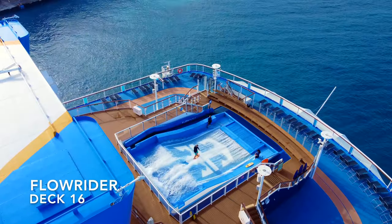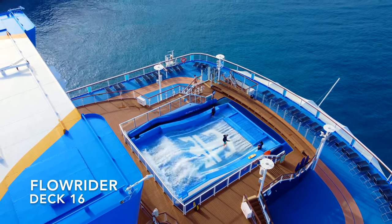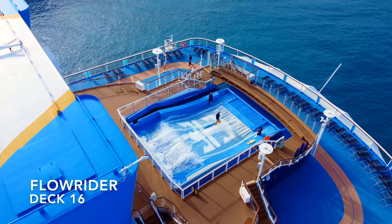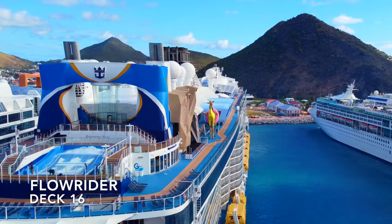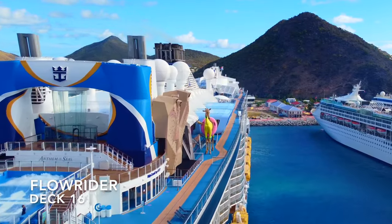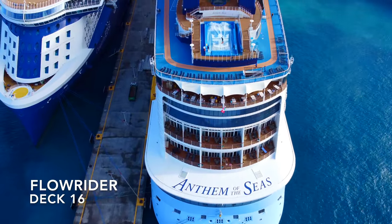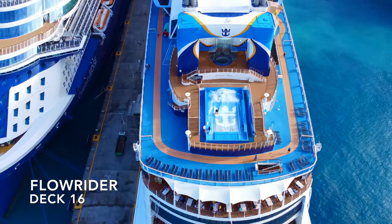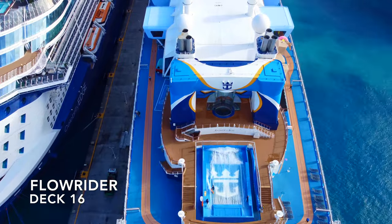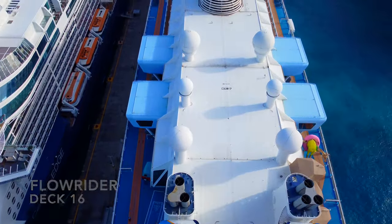If relaxing isn't always your thing and you feel like doing something a little bit more adventurous, check out the Flow Rider situated at the aft of deck 16. This impressive surf simulator pumps 30,000 gallons of water per minute at a speed of 30 miles per hour beneath you. This activity is included in your cruise fare, however, private hire of the Flow Rider is available. Simply book through the Royal Caribbean app and click Cruise Planner. You must be over 1.32 metres tall to ride the Flow Rider.